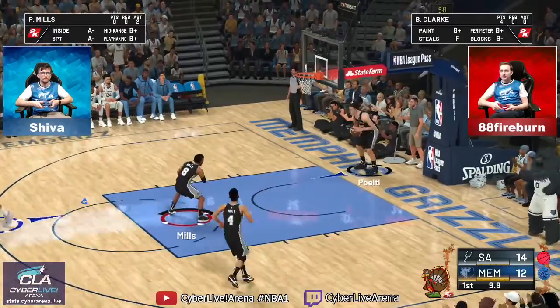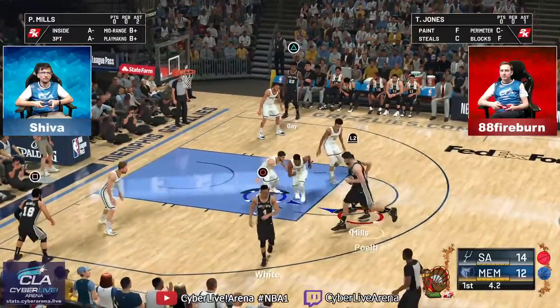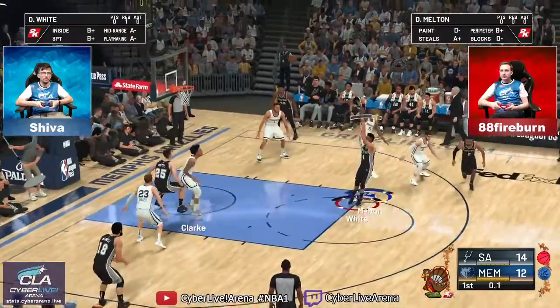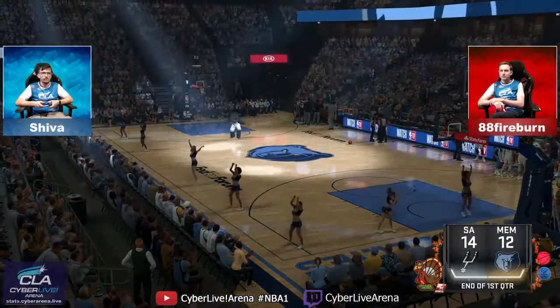Quick off the floor and powerful. Clark loves to attack that rim. Mills passes to White. Good if it goes. And no good on the last second attempt this time. And still a close game as the first quarter comes to a close.